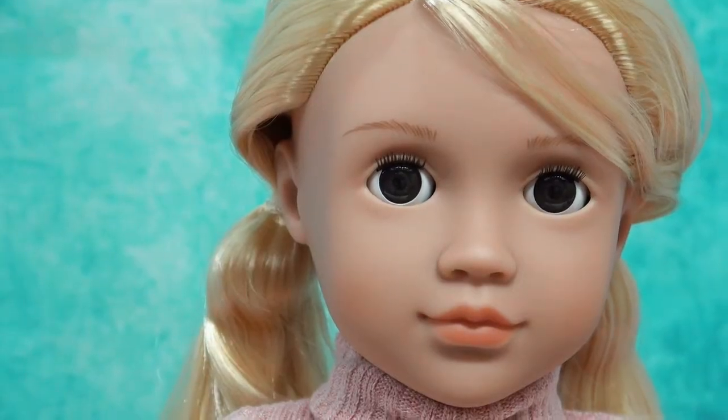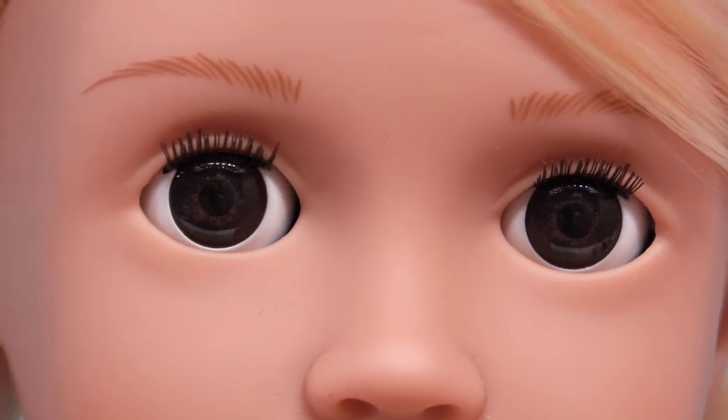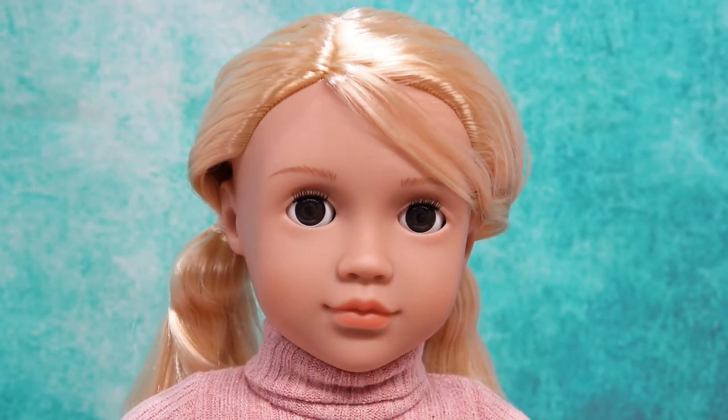Oh, and look at that face. Oh my goodness. I love her eyes, and I love how she has a little bit of an ornery look, don't you think? They are a dark brown, and then she has the feathered brow. She actually is kind of similar to our Sarah that we unboxed a while back.